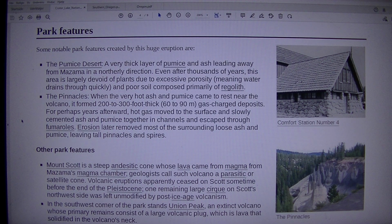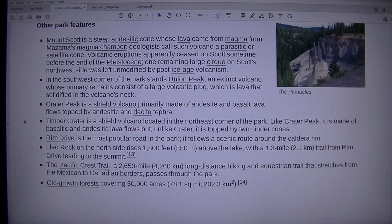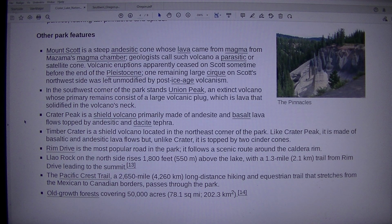Other park features. Mount Scott is a steep andesitic cone whose lava came from magma from Mazama's magma chamber. Geologists call such a volcano a parasitic or satellite cone. Volcanic eruptions apparently ceased on Scott sometime before the end of the Pleistocene. One remaining large cirque on Scott's northwest side was left unmodified by post-Ice Age volcanism.